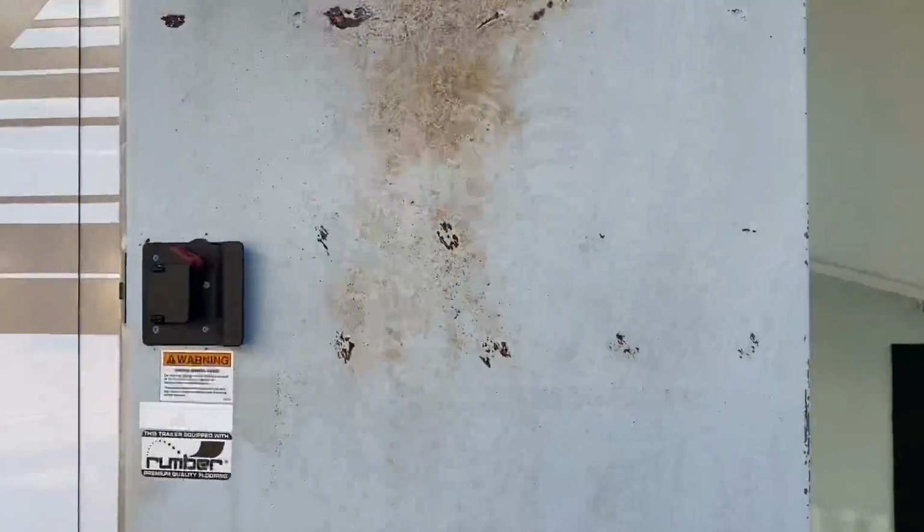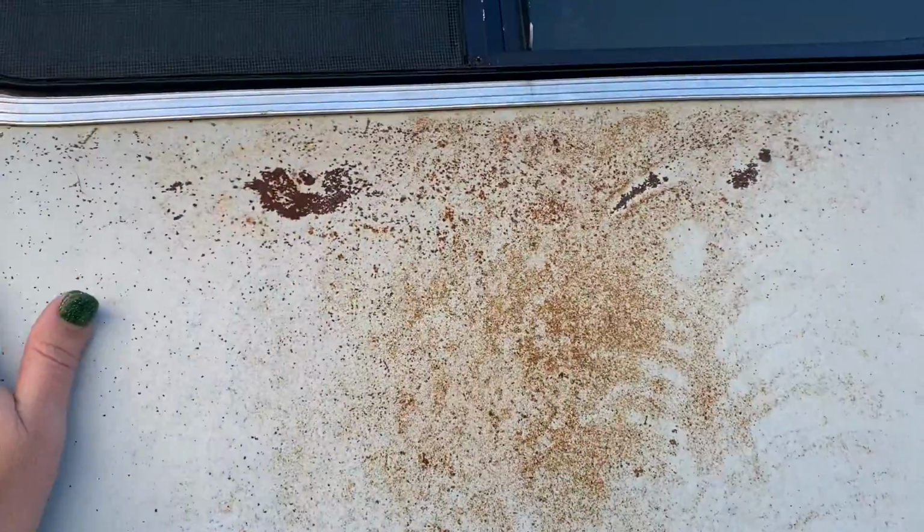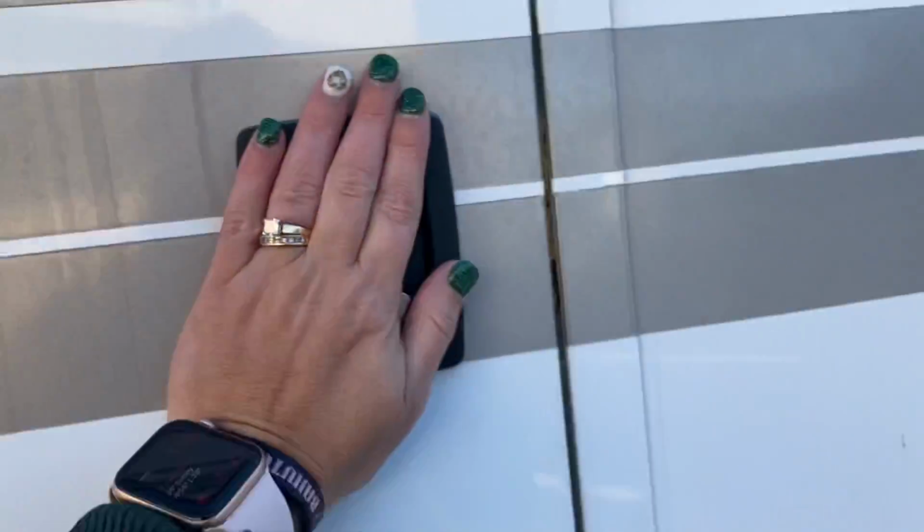This is just surface rust. We see this on this style of trailer where the horses have run their teeth across it. That's pretty typical there. It's just surface rust. The paint on this trailer overall is in really great shape.